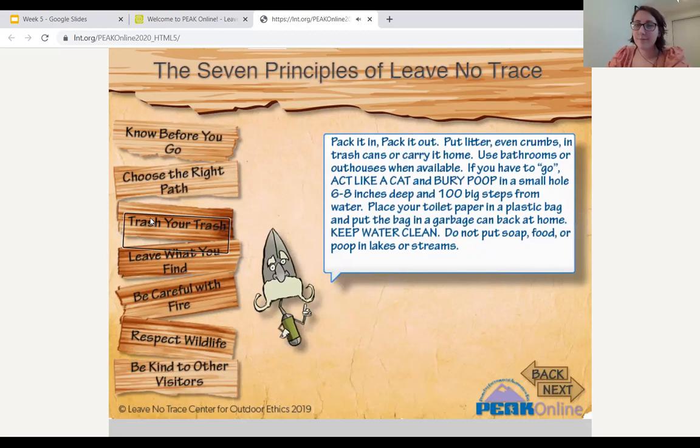Put litter, even crumbs, in trash cans or carry it home. Use bathrooms or outhouses when available. If you have to go, act like a cat and bury poop in a small hole 6 to 8 inches deep and 100 big steps from water. Place your toilet paper in a plastic bag and put the bag in a garbage can back at home. Keep water clean. Do not put soap, food, or poop in lakes or streams.